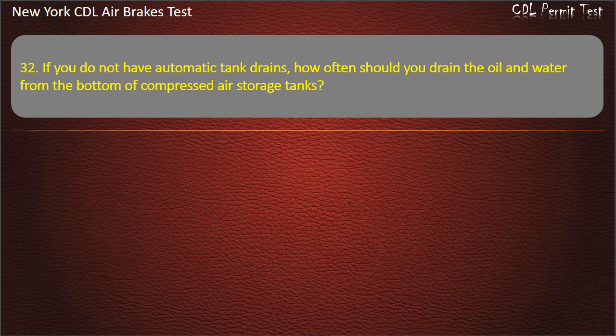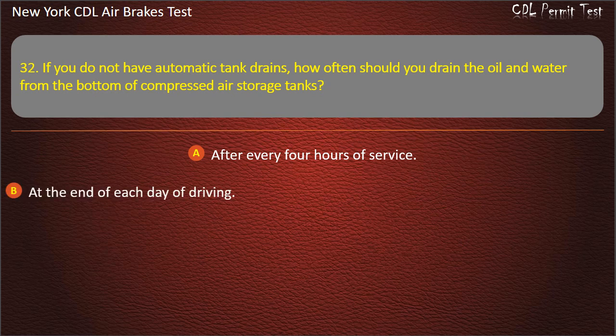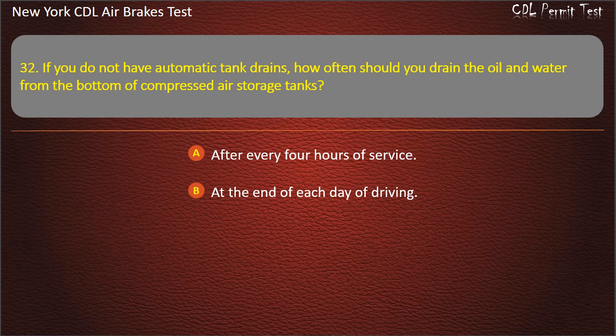Question 32. If you do not have automatic tank drains, how often should you drain the oil and water from the bottom of compressed air storage tanks? After every 4 hours of service. At the end of each day of driving. Once a week. Answer. At the end of each day of driving.